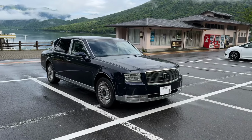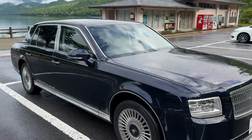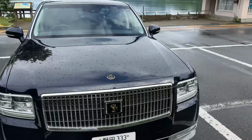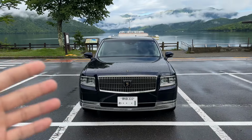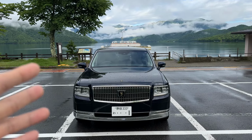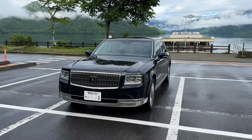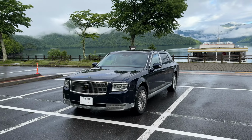Okay, so let's go ahead and capture the exterior, right? First and foremost, the exterior, I think it looks really nice. At first, this looks like any other car. But the longer you look at it, it does have a very elegant presence. And the design, in my opinion, is not shouty. It doesn't stand out from far away.